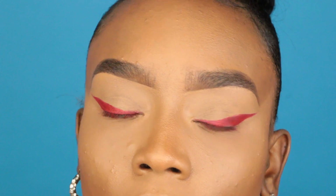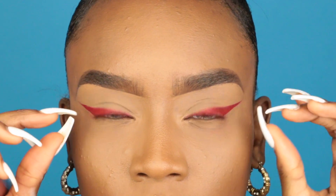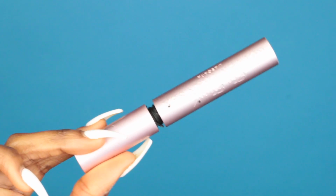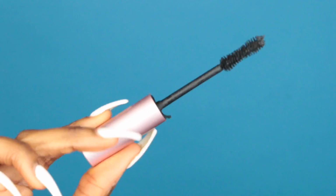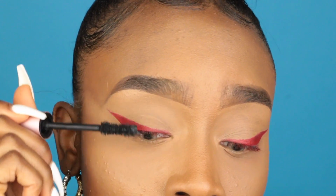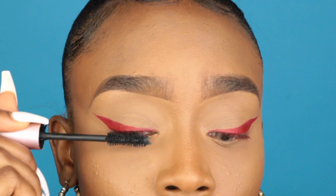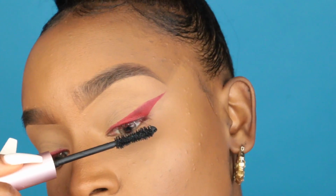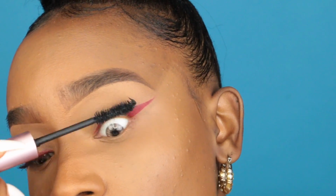Still, I like to curl my lashes before I put on my falsies, because false lashes sometimes look funky and weird without your natural lashes curling into them. I go in and apply my Better Than Sex Too Faced mascara, and this also helps with the problem of the two lashes looking like they're not together anymore. So I just apply that.